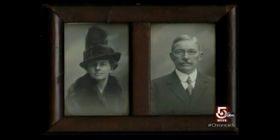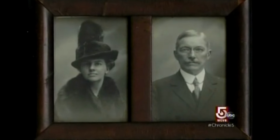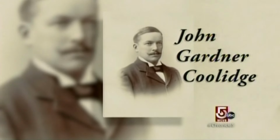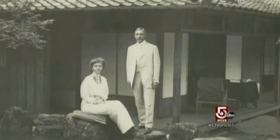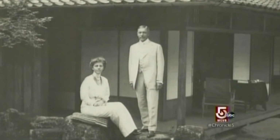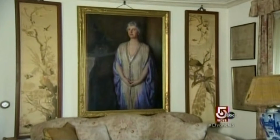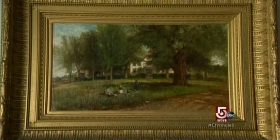The Coolidges were part of Boston's wealthy elite society. Diplomat John Gardner Coolidge was a descendant of Thomas Jefferson and Isabella Gardner. Shortly after he and Helen married, they built this summer home. It was the place they could relax, entertain their friends in style, and it's really a wonderful collection. It's a very personal collection, an eclectic mix of things from their travels and their life together.